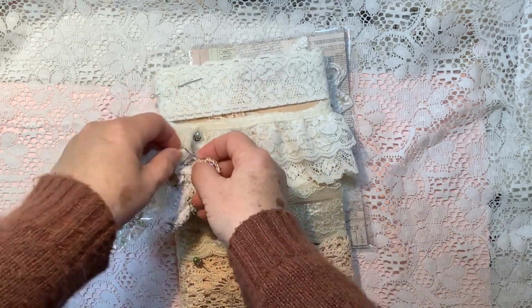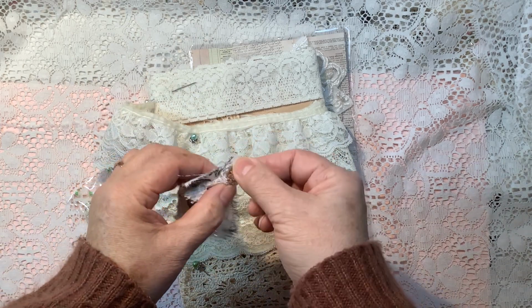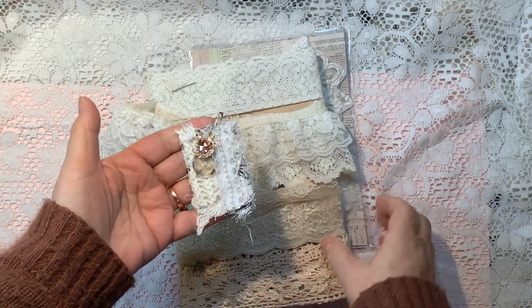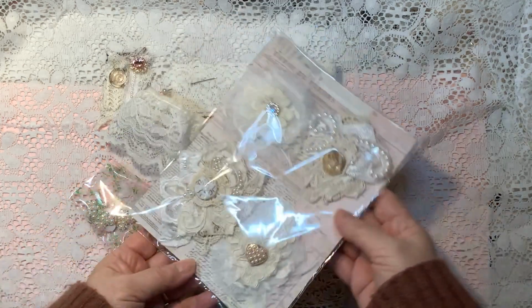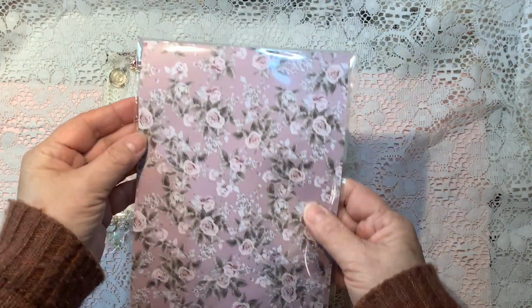And bulb pins, which she carries in the shop, are so fun because they're great for putting on these little snippets and pinning them onto your projects, or on a gift of some laces to someone like this. So pretty. And also she has sent me a package with 4 of her beautiful handmade flowers to use on some of my projects, which is always fun because I love making flowers, but I also love receiving the flowers.